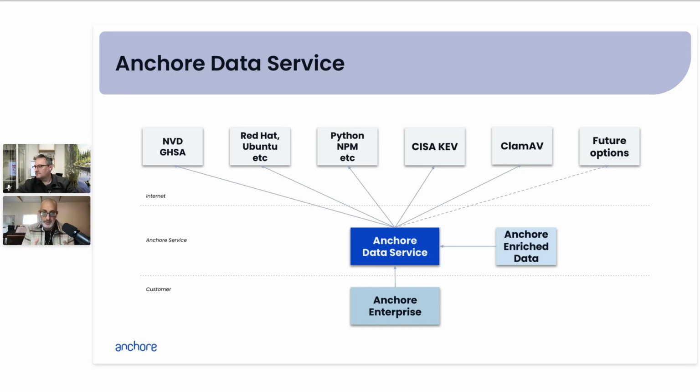So we're running the feed service. All customers as of 5.10 connect to that data service to bring down vulnerability feed information, antivirus information, and other sources of data, which in future we can now just seamlessly put in without requiring any updates to the customer's environment.